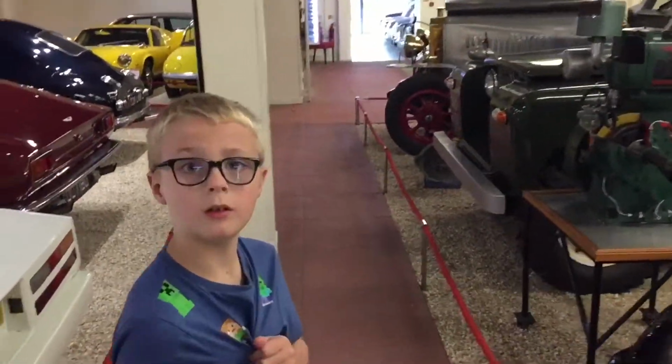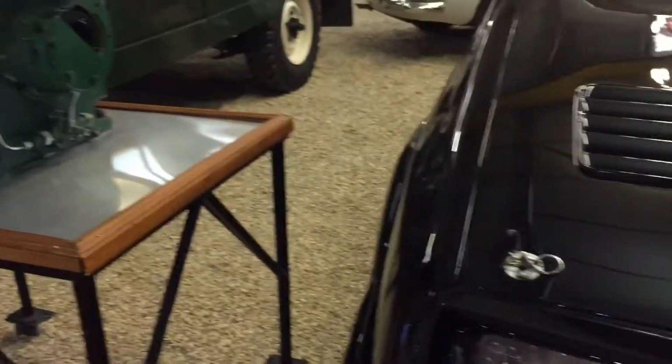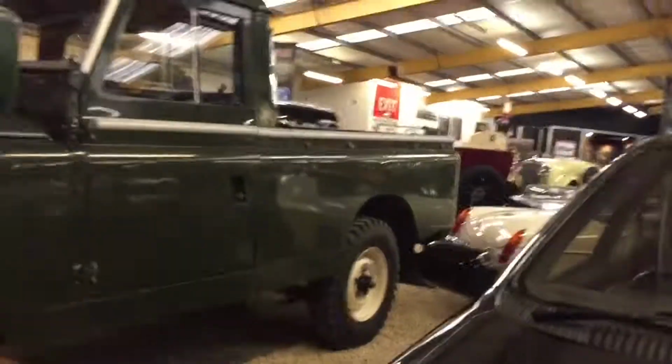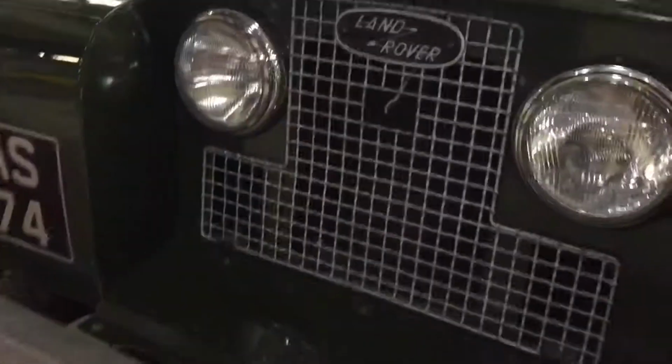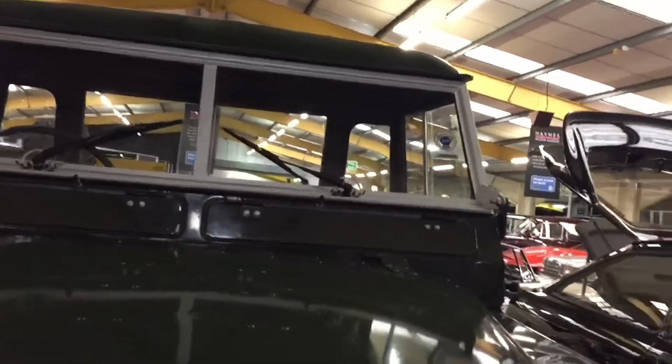So Edward's going to talk to you now about this car, which is the Ford Sierra, which I said just now. And you can see the engine. So, inside this car, you can see the bottom of the engine. You can see down the bottom of the car, what's down below the engine. And there's an engine right here. I'm sure it's from this car or that car. And what's up by here, this car by here? This car is a Land Rover. The number plate is normally in the middle. And it's really high up.